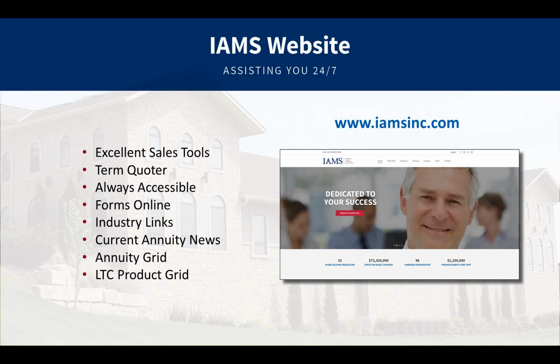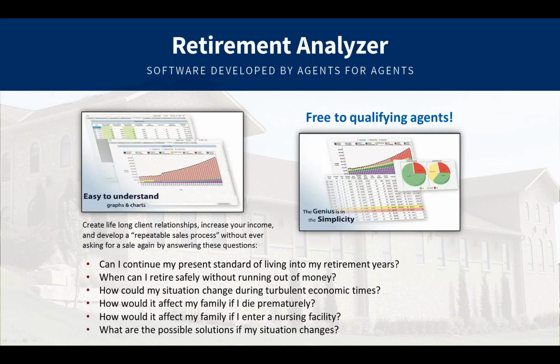We've also got a long-term care grid you can take a look at for long-term care needs. We also have our life insurance information, so a lot of good information on that.